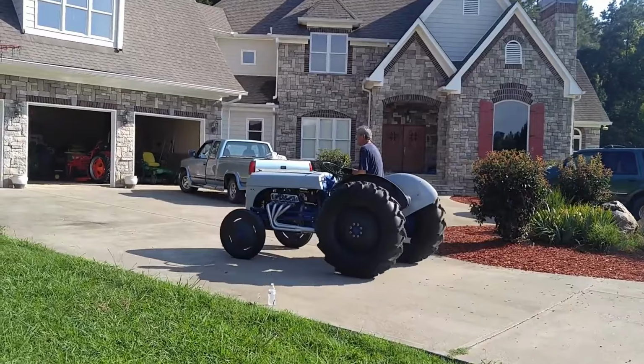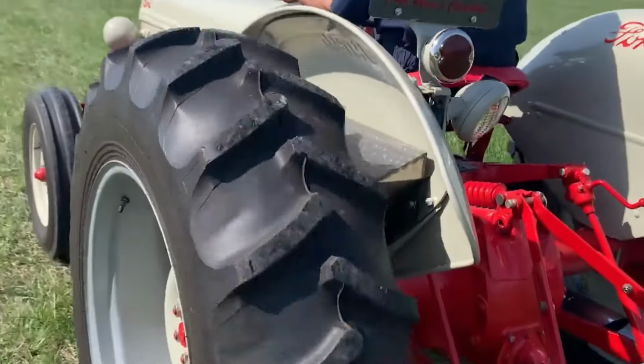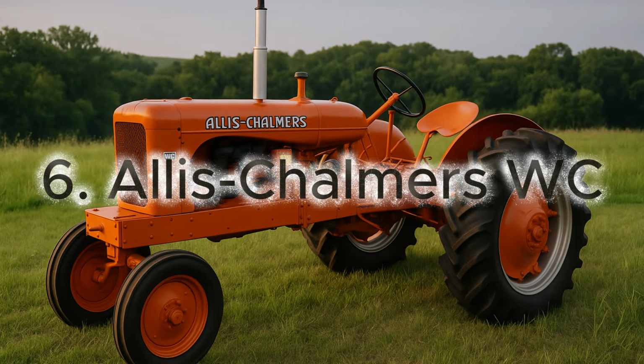Mechanically, the N Series is no longer in service. Economically, its blueprint still governs how machines reach the field. Ranked 6th, Allis Chalmers WC, the tractor that rolled on air.